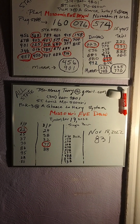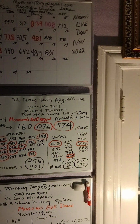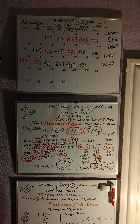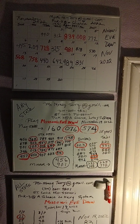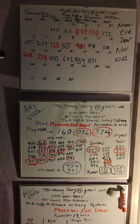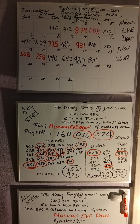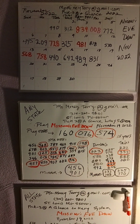Okay, and here's everything in red that we've hit this month on this calendar here. I'm going to raise it up so you can see it right. Can you see that calendar? I hope it's bright enough. Everything in red we've hit for November just by tracking the numbers off the board. I hope you can see it. I'm trying to get my shades and my cameras and stuff right. Y'all know I'm new at this, so I'm just doing the best I can to get it out to everybody.